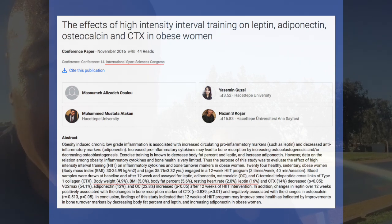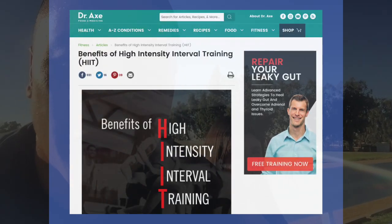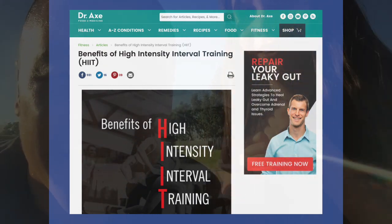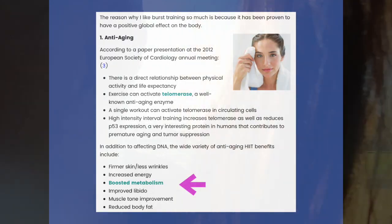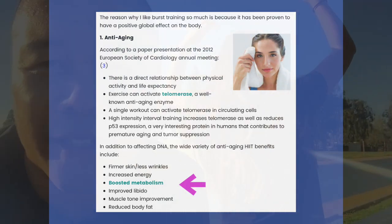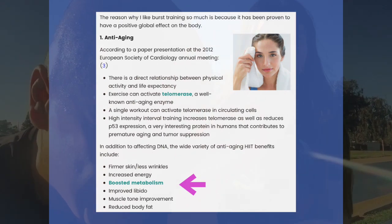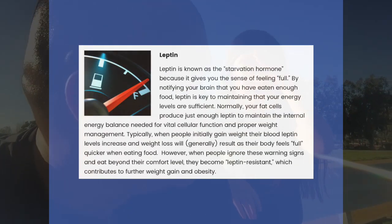Now, why is this so important, right? Why did I even hint at leptin? Here's why. Let's look at the work of Dr. Axe. He got into high-intensity interval training as well. This is his article on it, and here's what he cites, which is awesome. You get everything from firmer skin, increased energy, boosted metabolism, improved libido, right? A little hot dog dance never hurt anybody, right? So better muscle tone and reduced body fat, and again, leptin.